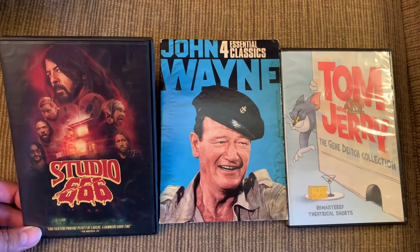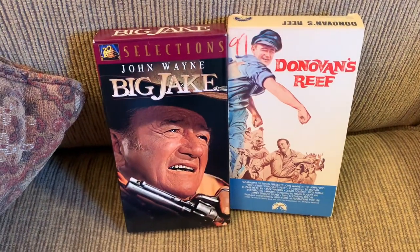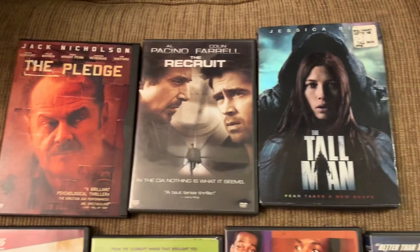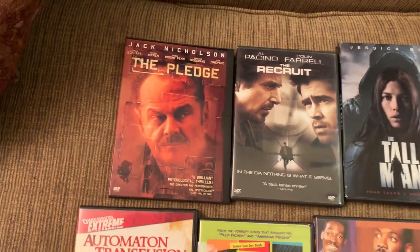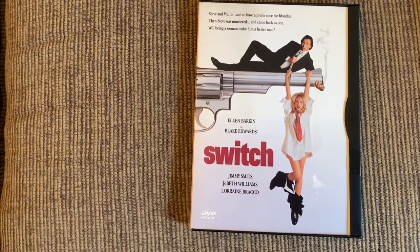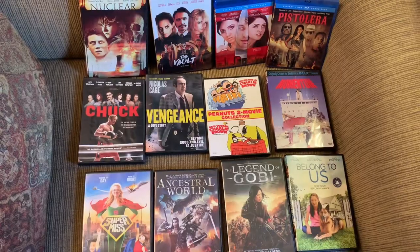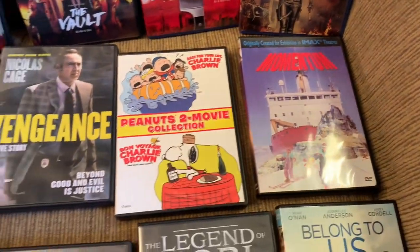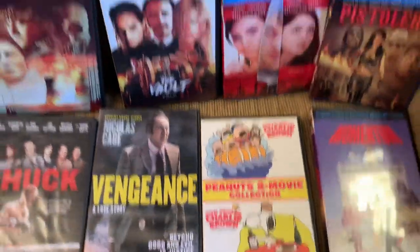A few pickups from Walmart's $5 bin. And this one will upgrade these to VHS. From Goodwill. And these will upgrade these VHS. Got this DVD from eBay to upgrade this VHS that was getting a little mold. Dollar Tree, once again, having movies. This is what I picked up. And this will upgrade this VHS.